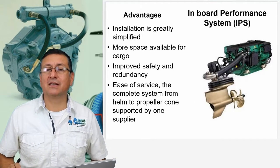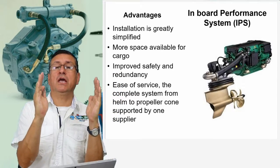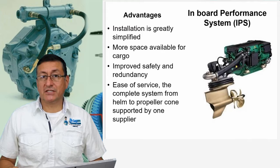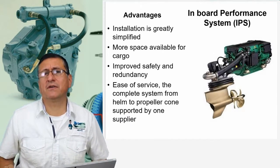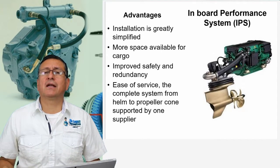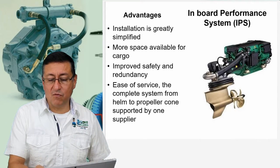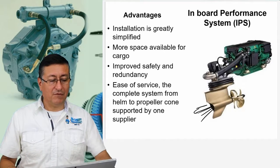Another advantage is the installation is simple, and the space in the engine room is less. Wonderful. You have more space for cargo, and the safety of the boat is excellent. Easy for service and maintenance. The propeller is facing forward, not backward. That's different. And the jet of water is coming out through this tunnel. This is an excellent design. I love that design.